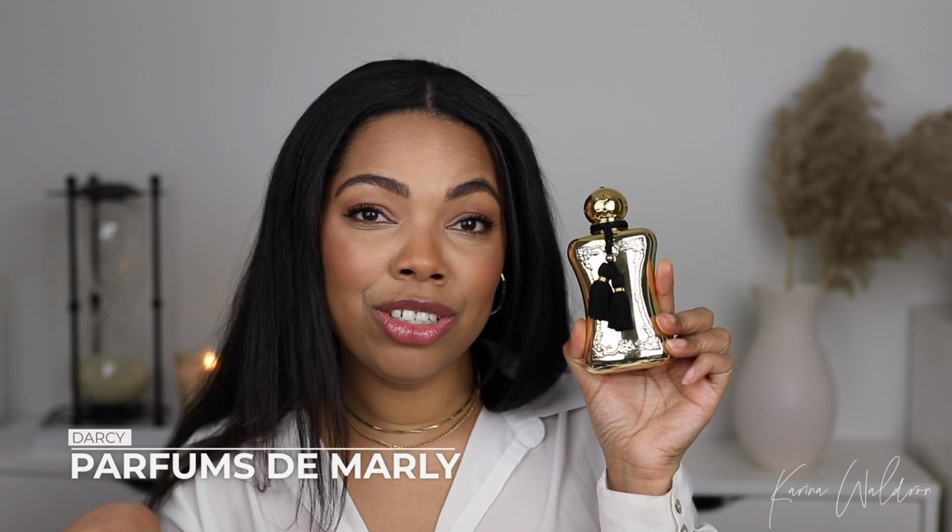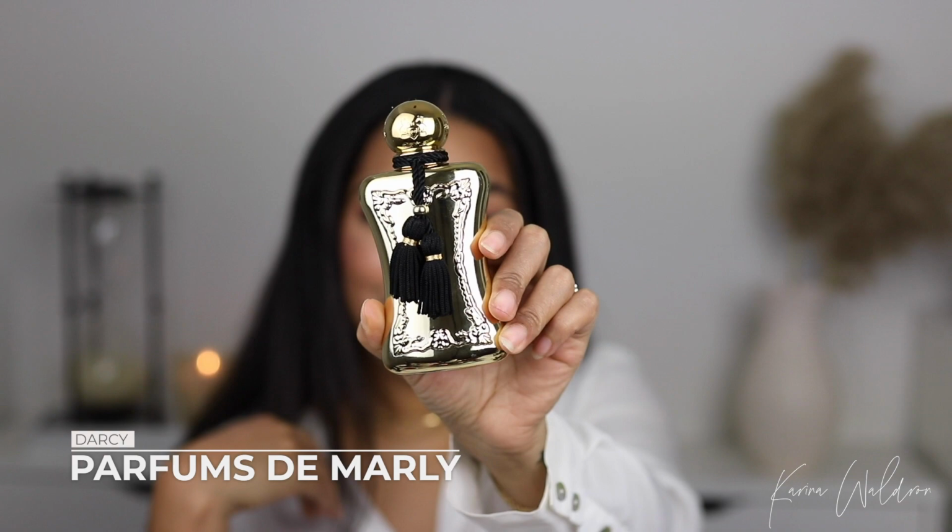So the first one here I purchased because one, I am a huge fan of the fragrance house. It's one of my favorite niche fragrance houses. Two, the notes sounded pretty intriguing. Three, the bottle is absolutely stunning. Four, I want every single fragrance in this collection, okay? So I am talking about Parfums de Marly Darcy. Oh, this bottle, it's giving you royal vibes right over here.